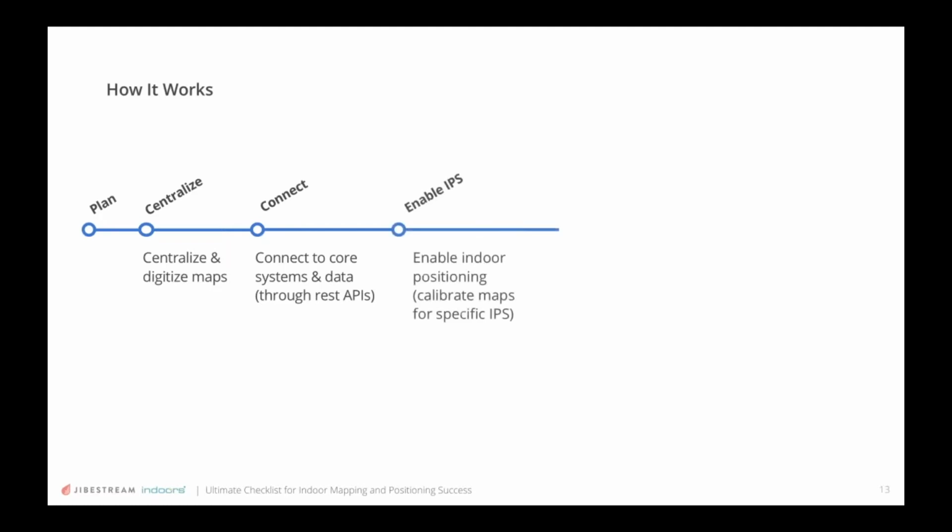And I'll turn it over to the expert about enabling your indoor positioning system. Yeah, that's where we come into play. So enabling the IPS, the indoor positioning service, means you set up the environment for your Blue Dot. What does this mean?